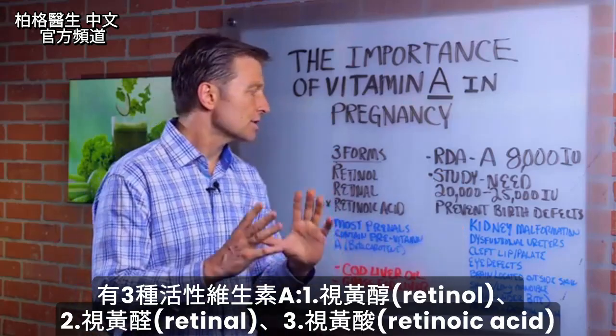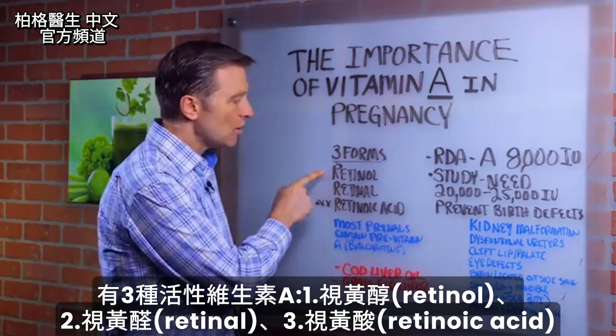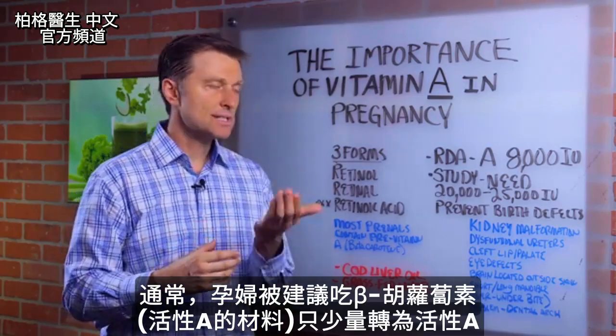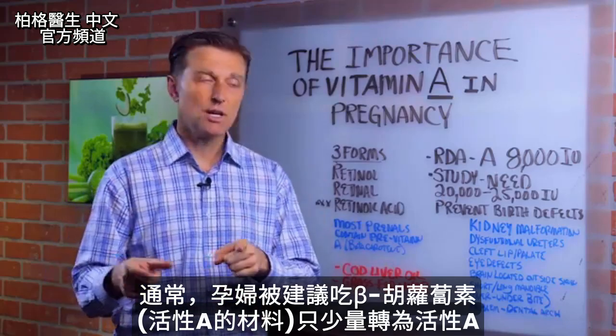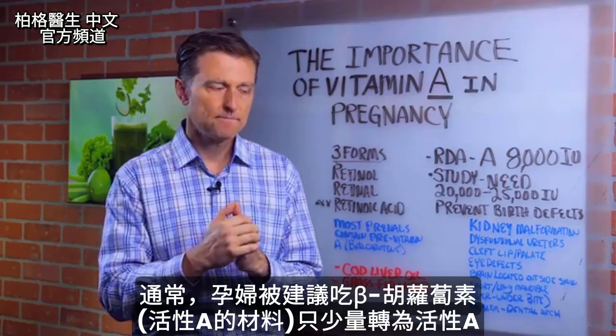Now, there's three forms of vitamin A, active forms of vitamin A: retinol, and retinoic acid. If you actually see a prenatal, you'll see usually something called beta carotene. That is a precursor to the active form, and only a small amount of it is converted, okay?